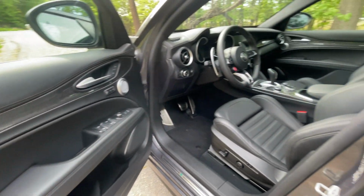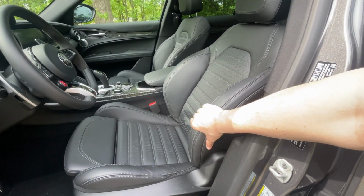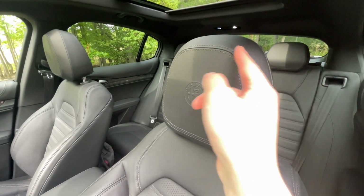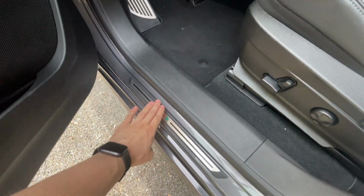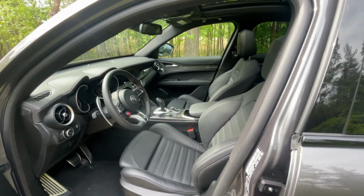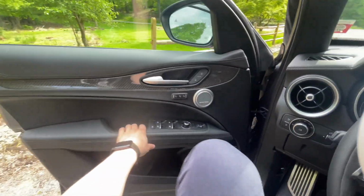And looking inside, you can see those really aggressively bolstered sport seats up front, as well as the Alfa Romeo badge embossed into the upper headrest, which is nice, with this nice leather stitching going around it, which I find really fantastic. Again, the Quadrifoglio aluminum side sill, which looks really nice, and you have aluminum pedals down there as well. Let's hop inside and take a seat in these really nice bolstered sport seats.